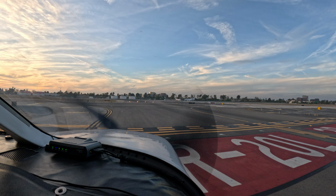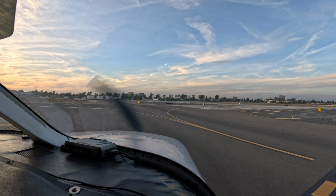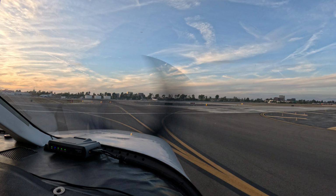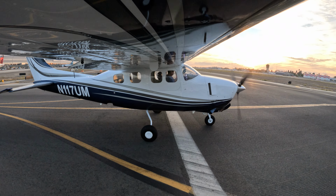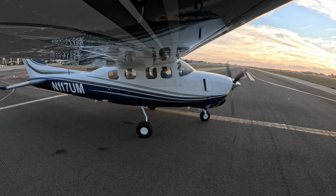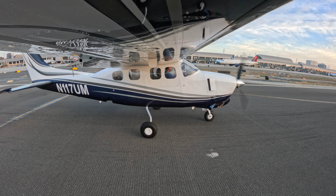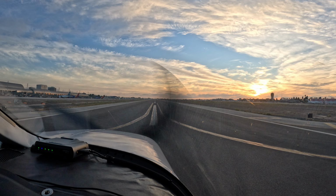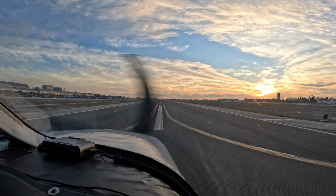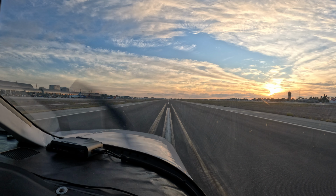Centurion 117 Uniform Mike, traffic is downwind runway 20 left at Kilo, line up and wait for spacing. 20 left, line up and wait, 7 Uniform Mike. 61 Foxtrot, inbound visual 20 right, 170 or better till 5. Challenger 61 Foxtrot, runway 20 right, continue. Continue 20 right, 61 Foxtrot. Centurion 7 Uniform Mike, runway 20 left at Kilo, cleared for takeoff. 20 left, cleared for takeoff, 7 Uniform Mike.